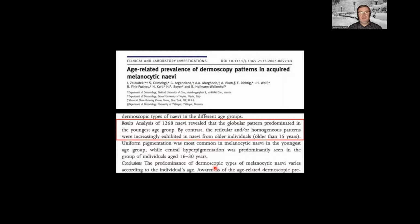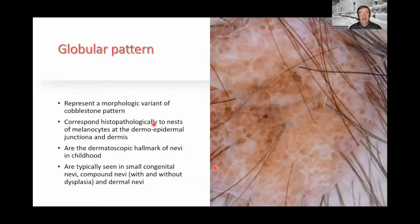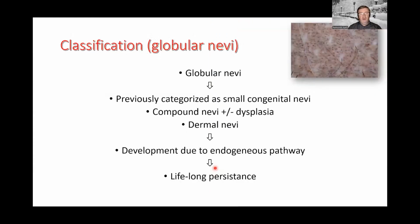Of course, it is very well known that there is age-related prevalence of dermoscopy patterns in acquired melanocytic nevi. We are talking about the globular pattern in nevi, which is typical for childhood. We are saying that globular nevi were previously categorized as small congenital nevi or combined nevi plus minus dysplasia and dermal nevi, and this is lifelong persistence.